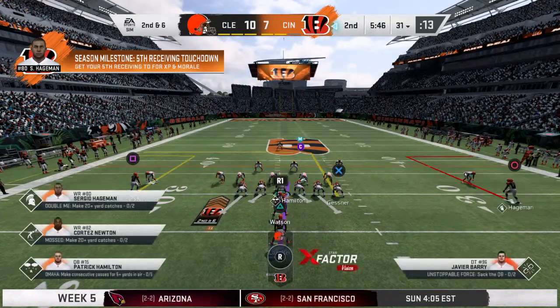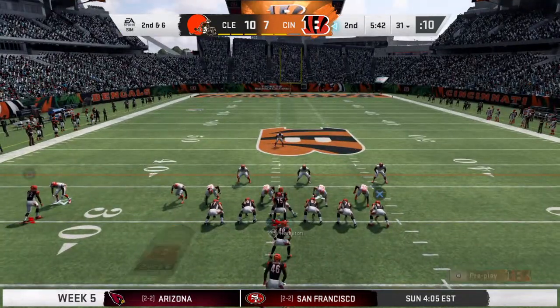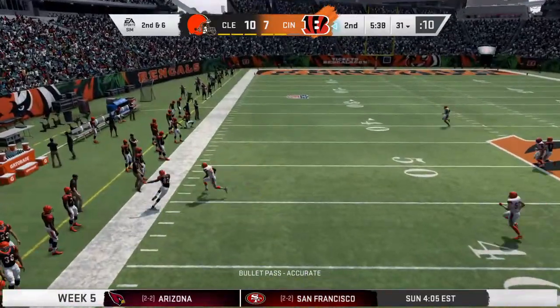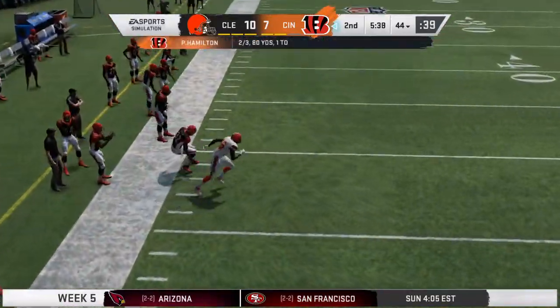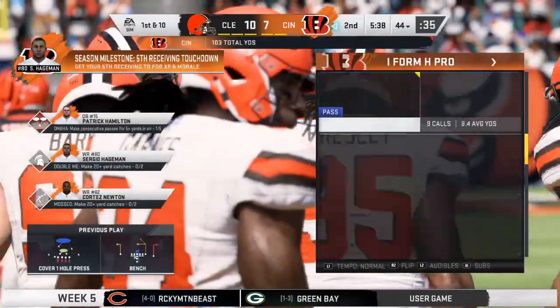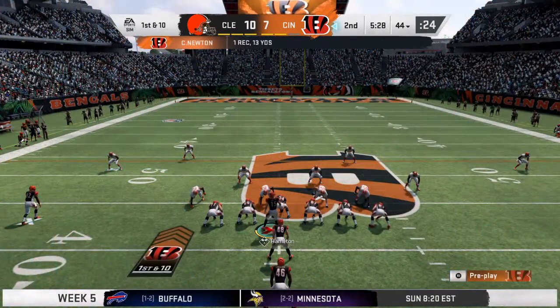X3, 218, chopper. Go. To throw on 2nd down. Hamilton throwing the out route incomplete. It's Newton. And he goes out of bounds just shy of the 45. It's a gain of 13, and the Bengals have a 1st down.